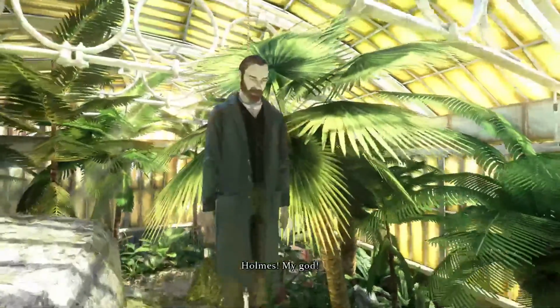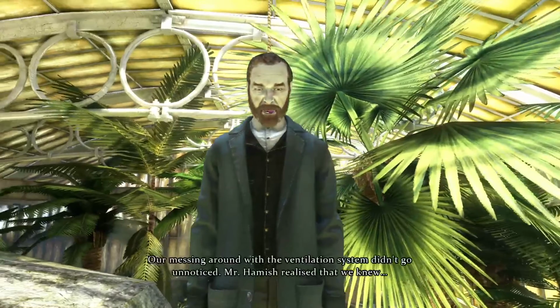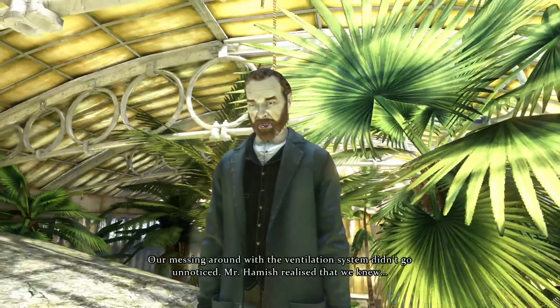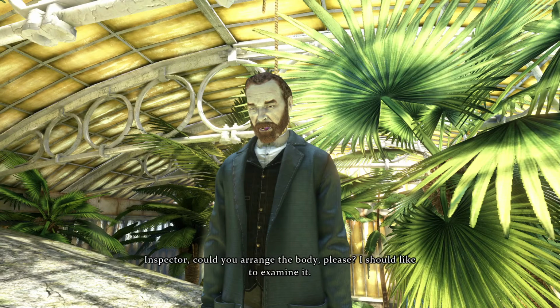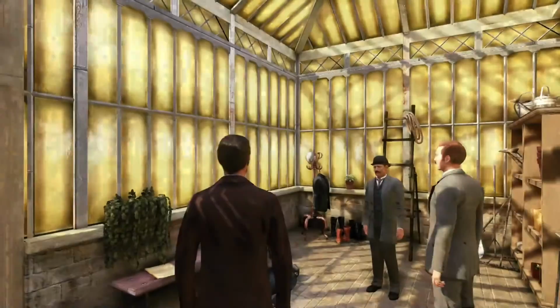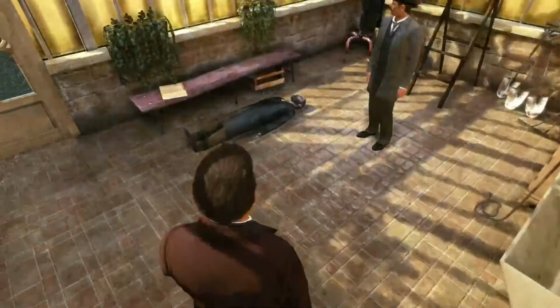Holmes, my God. Yes, we found... I knew something was fishy. Our messing around with the ventilation system didn't go unnoticed. Mr. Hamish realized that we knew. Inspector, could you arrange the body, please? I should like to examine it. And it looked like a suicide. Alright, this is getting even more interesting then.